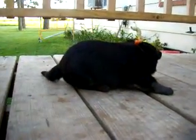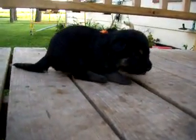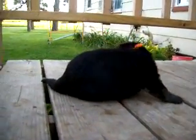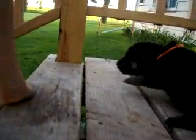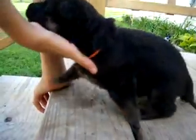This is Orange Girl. And she is our smallest girl, but she's pretty close behind. She's not that much smaller than the rest, just a little bit. But she's developing just right along with them. This is her first time outside.